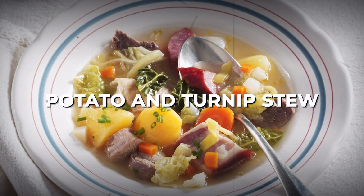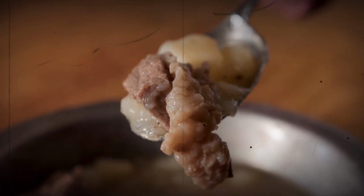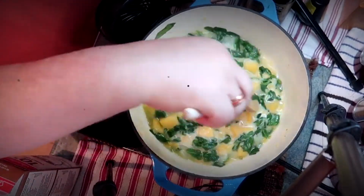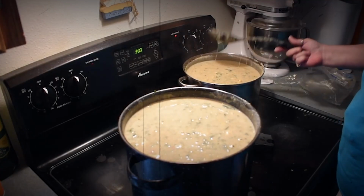Potato and turnip stew. When the cold winds of winter blew across Appalachian hills and rural farms, families turned to hearty root vegetables to fill their tables. Potato and turnip stew was a staple of those homes, a thick, warming dish that used the earth's simplest gifts to feed many with little cost but plenty of comfort.